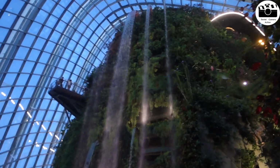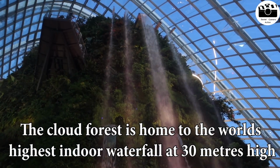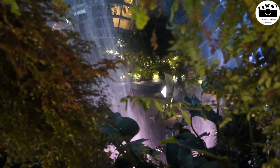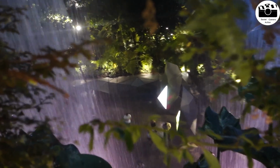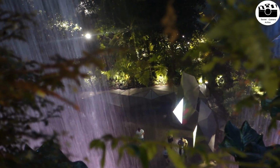Wow. Just wow. I'm on a lift and now we're about halfway up the structure I just saw from down below. And that's where I was, down there, where all those people were. So weird seeing the waterfall like this. We're practically at the top now.